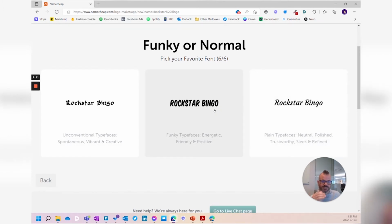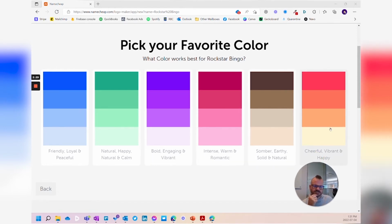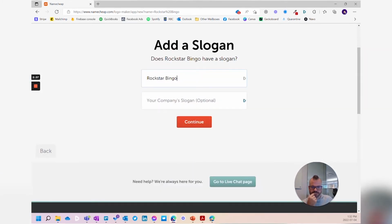And don't worry, you're not committing to all these things either. These are just to provide background and feedback for the logo until you're ready. And then funky or normal. I'm going to go with funky. Yep. And I know that, at least with Rockstar Bingo, our main color palette is purple. But sometimes you want to look at this and go, well, you know, this is for a design company, and we want to be cheerful and vibrant or earthy. But in this case, I'm going to go with bold, engaging.